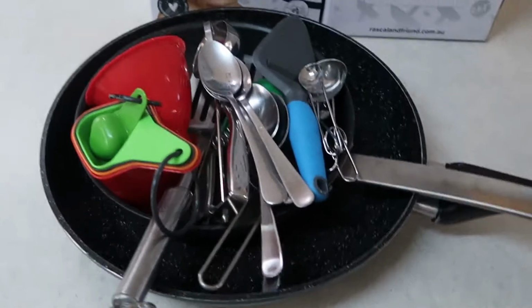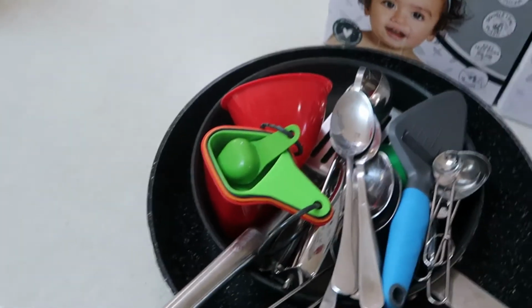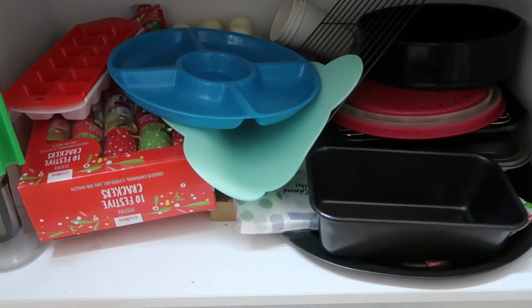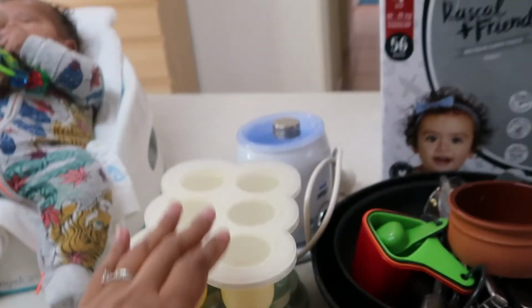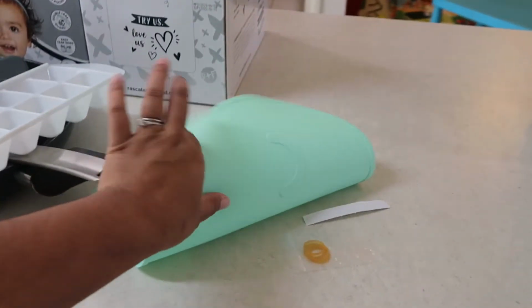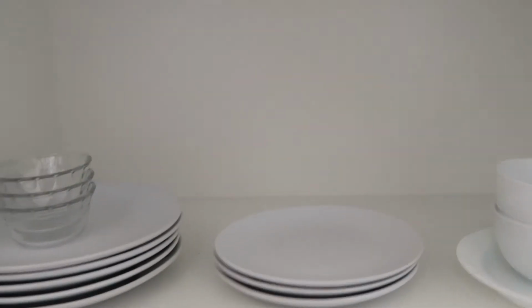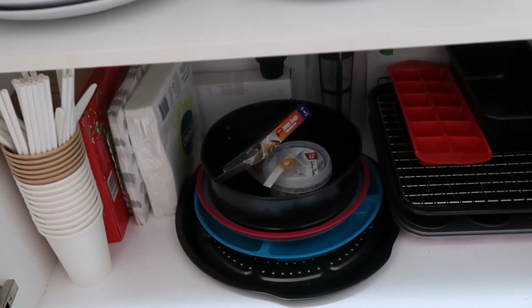So this is all the stuff that I managed to find that I don't really use or have multiples of, so I'm gonna give them away. It's time to do this. So I got rid of this stuff, this mat. These actually can go back. The oven bag, this ice cube, and a couple of other things. Now the cupboard looks like this. Okay, on to the next.